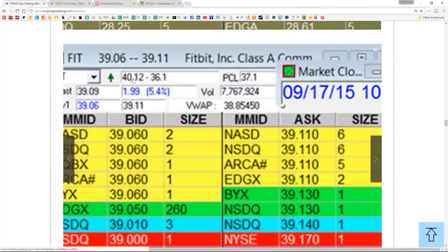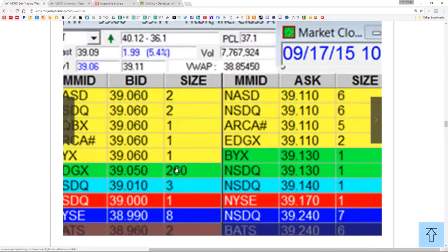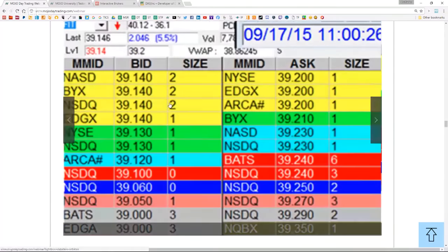Fitbit, $40 to 36, up 2. Last trade was up. 39.06 by 11, VWAP's 38. It's September 17th. It's traded 7 million shares, and the previous close is 370. Well, it tells me right here, this 260 number at 39.05, don't buy it. Remember it. It's there. 39.11. People are thinking it's strong. Well, right now, if you saw it, you'd buy. You wouldn't even know he's there.